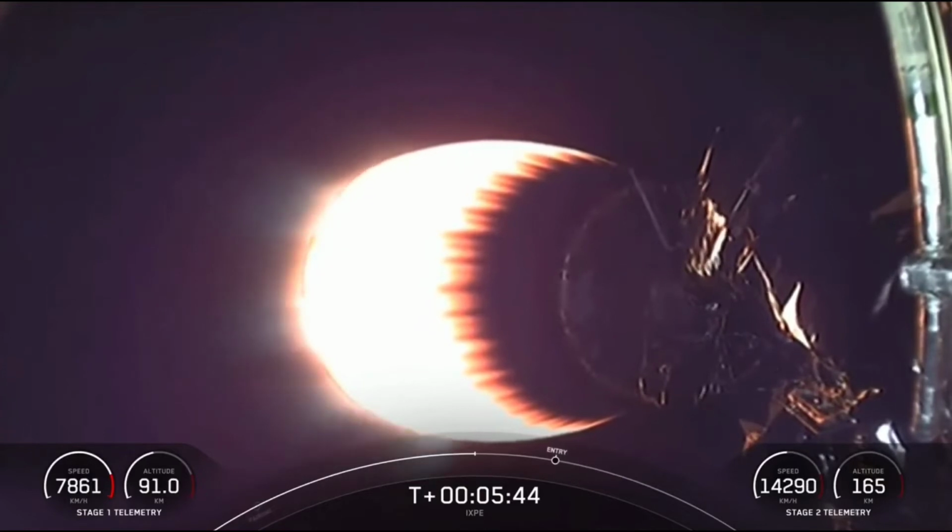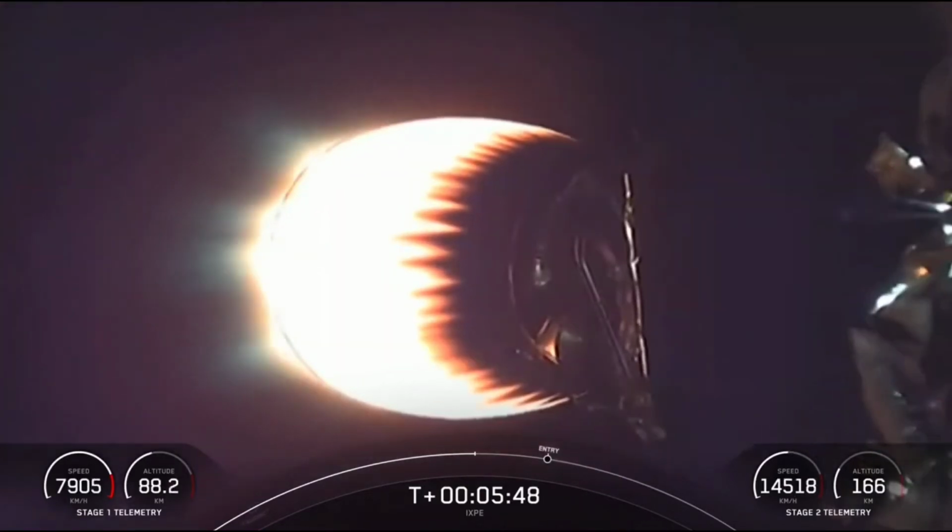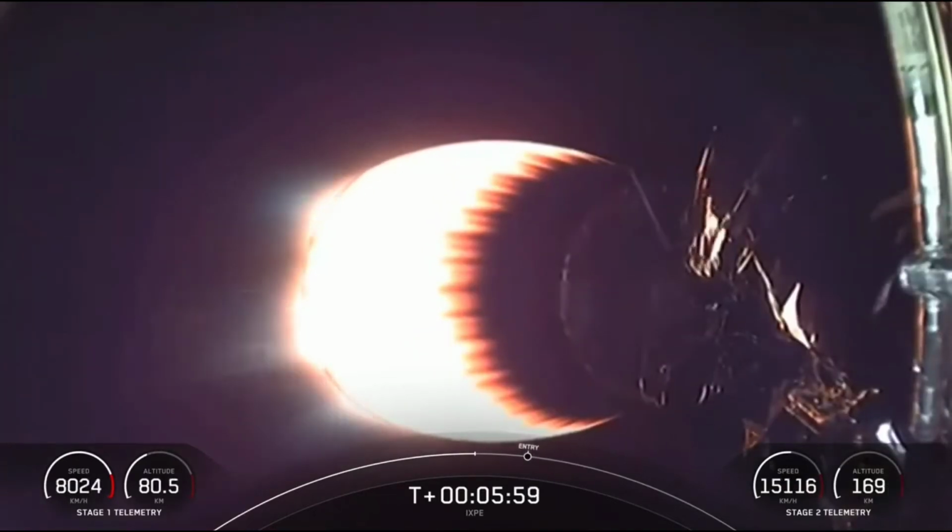Now, Falcon 9's first stage that supported today's mission will perform this entry burn for the 5th time, having previously done so for the Crew 1, Crew 2, Sirius XM-8, and Sirius 23 missions. And those brand new fairing halves will also re-enter Earth's atmosphere for the first time.